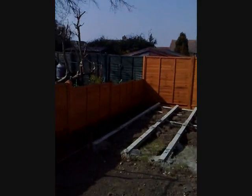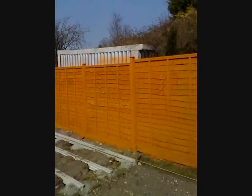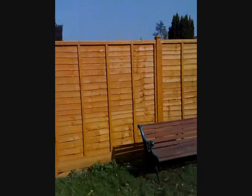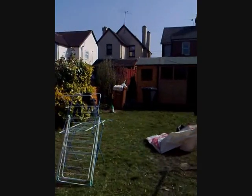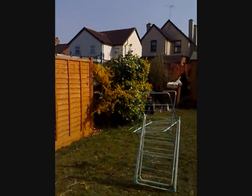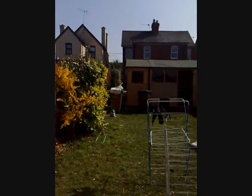So there you can see exactly how many fence panels I had, and I've still got to do. You really think I'm going to get down on my hands and knees and use a paintbrush for that? Come on. All the way up there. There you go.